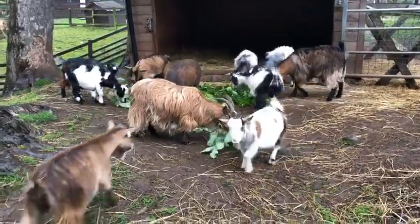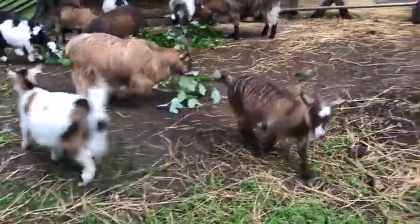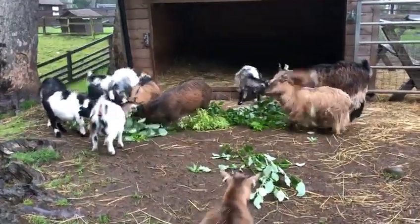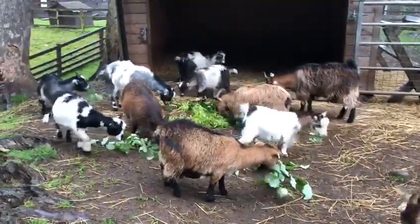Firstly, I would like to tell you a little bit about the origins of the pygmy goat. Now, dwarf goats are distributed over a large area of Africa, from Senegal in the west through Central Africa to southern Sudan. There are two different types of pygmy goat. The pygmy goats that are here at the zoo are more like the West African type.